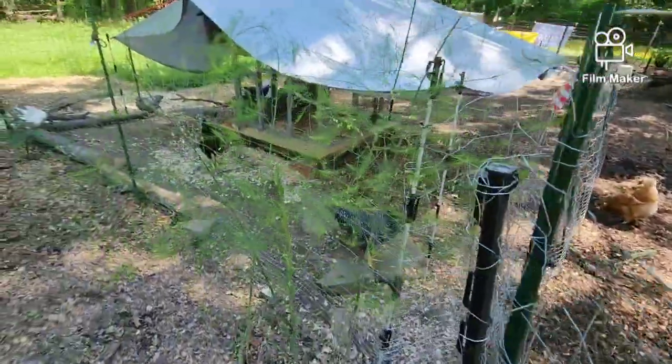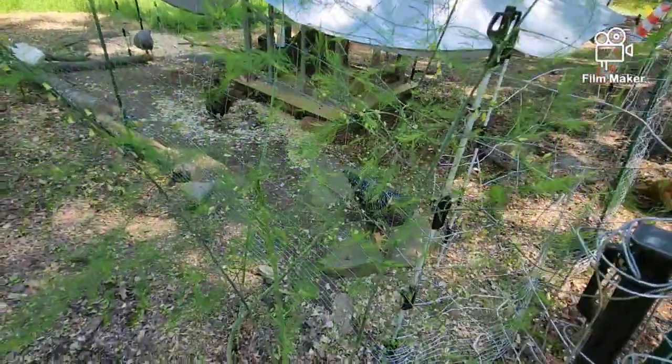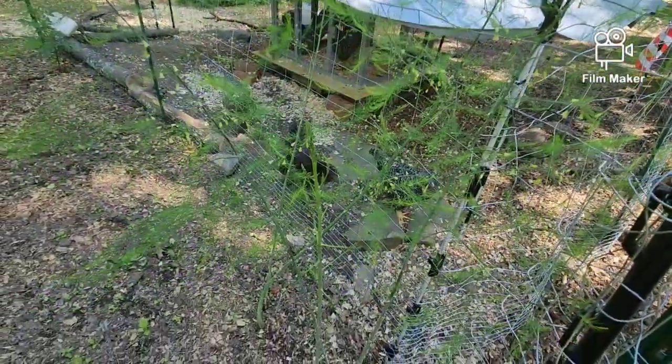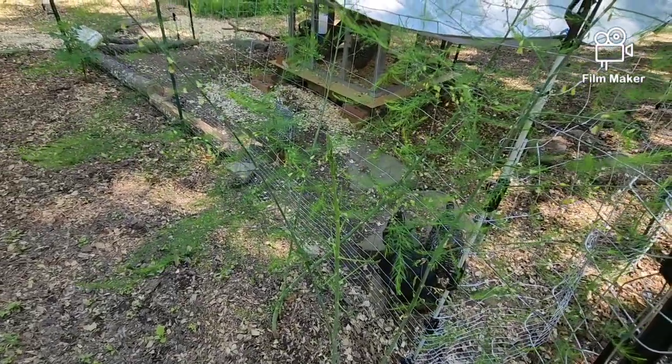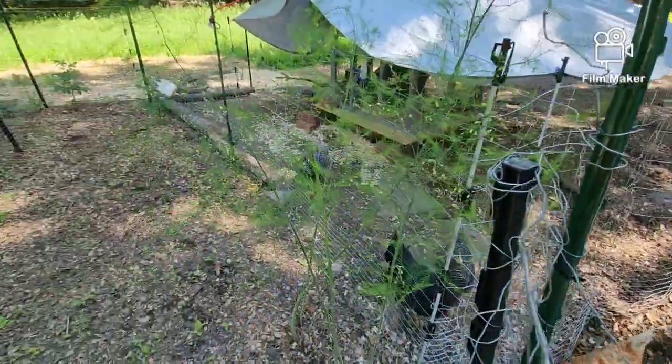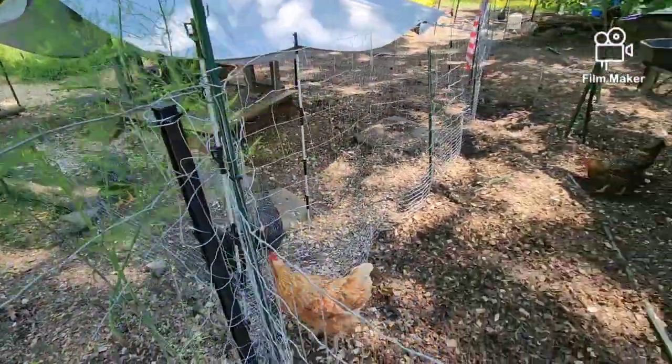Asparagus is doing good, getting tall. We ate some of it, letting the rest just go to seed. This is my third year, I think, with the asparagus. Maybe by year 4 or 5, I'll be able to harvest more. The first 2 or 3 years, you shouldn't be eating them. Just let them grow up and then turn to seed.